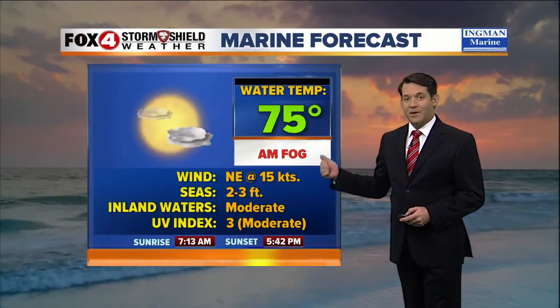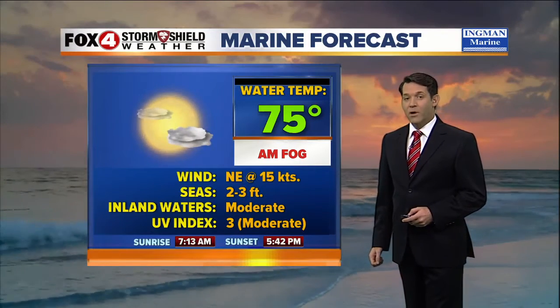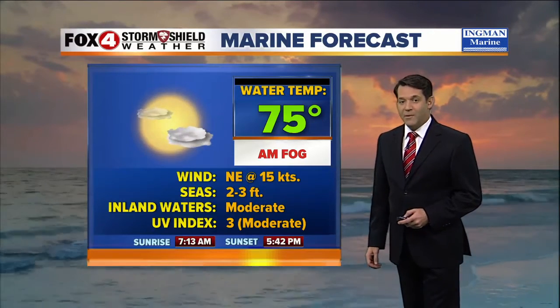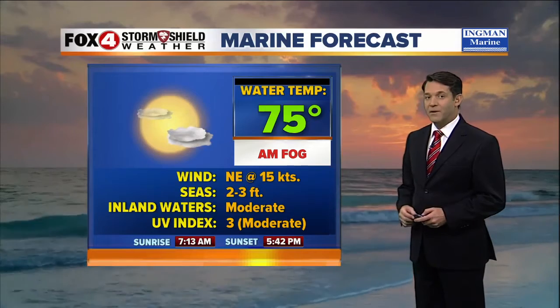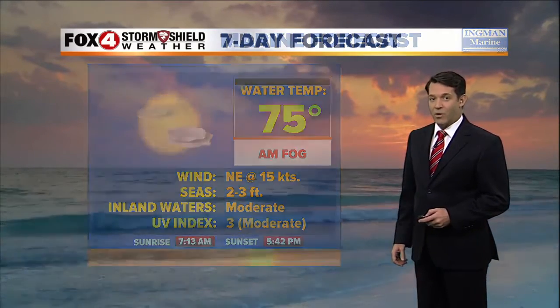Not a bad day. Partly sunny skies out there. Water temperature at 75 degrees. Watch out for the morning fog. It will be fairly dense, and it may linger a little bit until that front passes through into the mid-morning. If we take a look here at the winds, we're going to see them out of the northeast at about 15 knots. So sea heights will be at 2 to 3 feet. That's a moderate chop out there on the rivers and bays, and we'll see sunset yet again at about 5:42 in the evening.